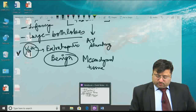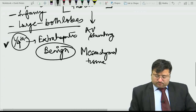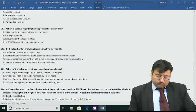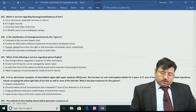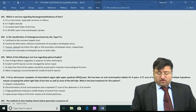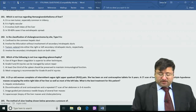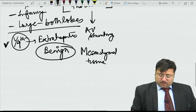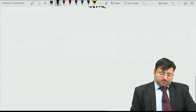Moving on to the next question. So 202, now they're asking about another tumor, which is cholangiocarcinoma of the bile ducts, and there's a very easy way to remember this, and you need to know the classification for cholangiocarcinoma. The cholangiocarcinoma classification is very simple.